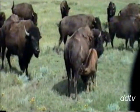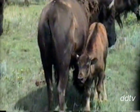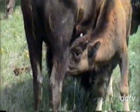They've never been real spooky, and so you've always been able to shoot them easily.